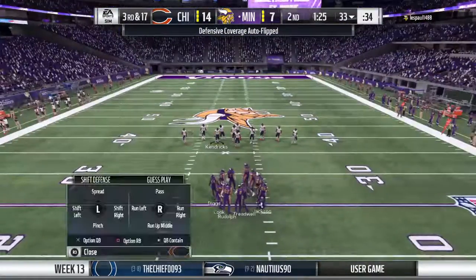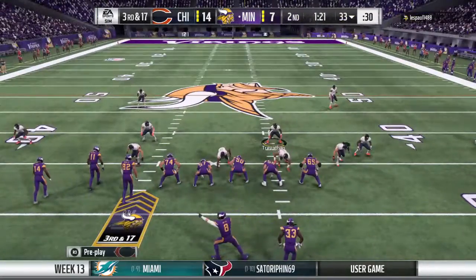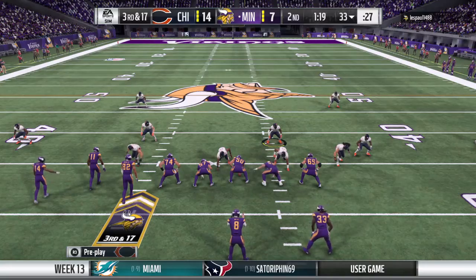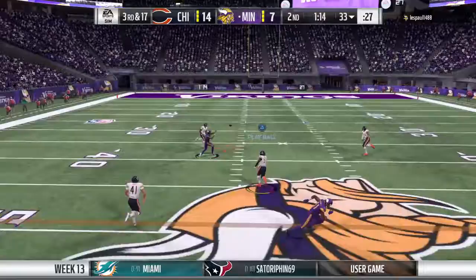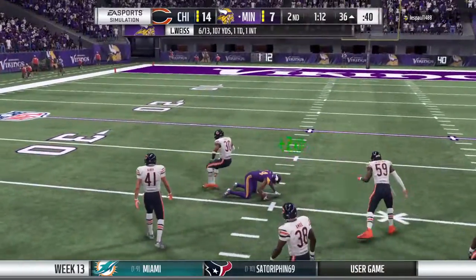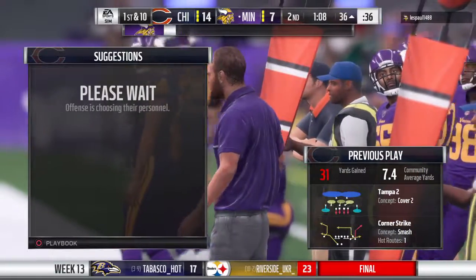The Vikings on third down, just 1 for 3 thus far. This is 3rd and 17. He'll drop to throw. He's got him in, complete. A big gain of 31 on third down.